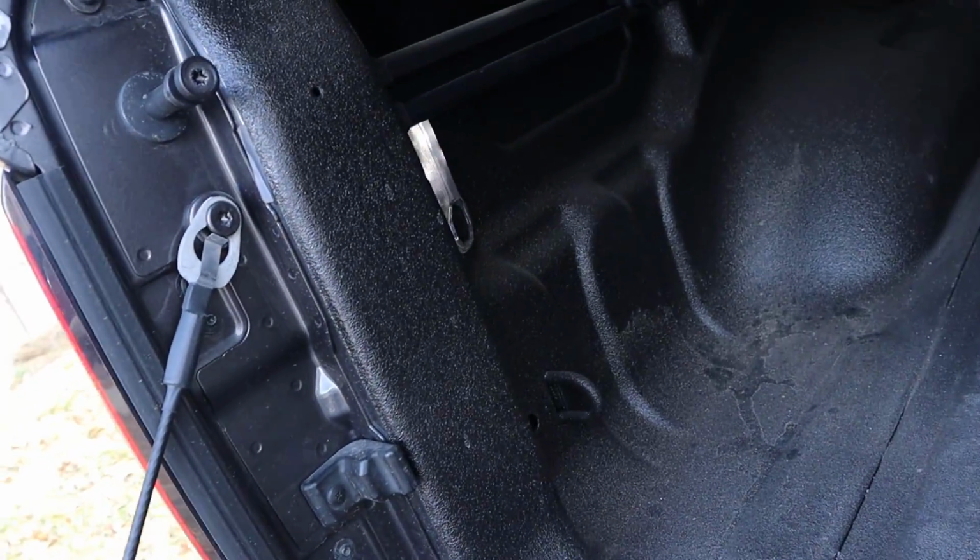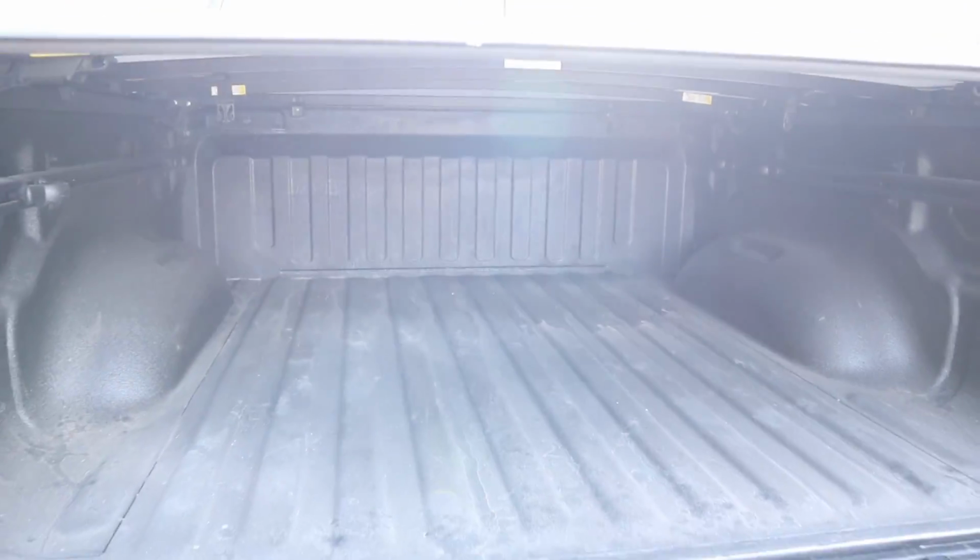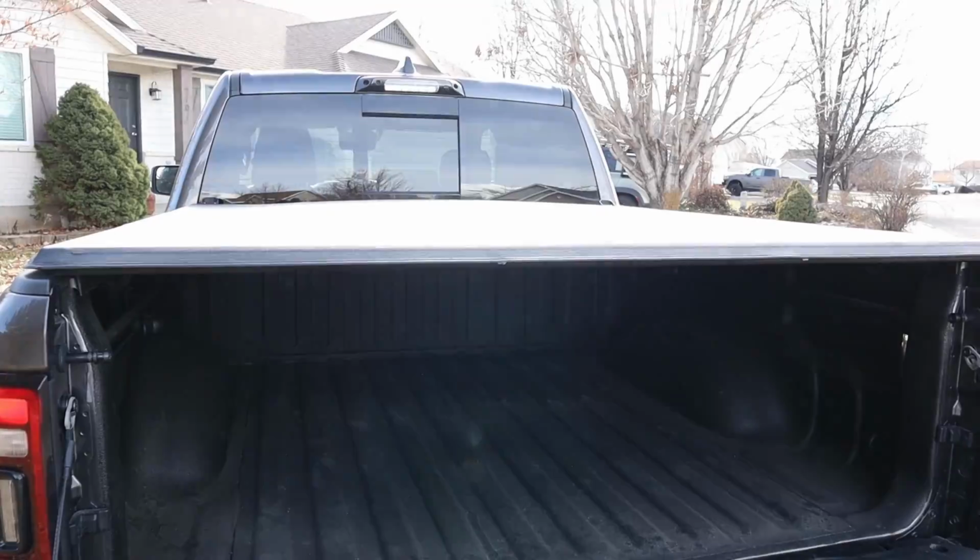And you guys can see we've got LED bed lights here as well. And then look at the cargo sliders here in the back. Spray-in bed liner too. 5'7" box if you guys are wondering. And then yes, this one has the tonneau cover.